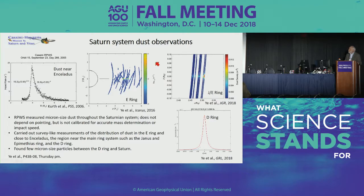And we've studied the E-ring. We've done quite a bit of work. Xing Yi has published a paper in GRL recently on the ring near the orbits of Janus and Epimetheus. It's got a profile here of the D-ring dust. I should say that when we got inside of the D-ring on that first grand finale orbit, we looked for micron-sized particles. The RPWS is not really sensitive to particles much below about a tenth of a micron at the tens of kilometers per second velocity range. I think the project was happy that we didn't find a large flux of those larger particles in those orbits.